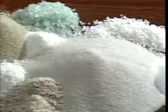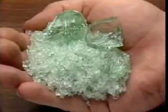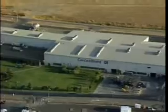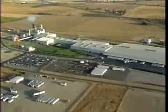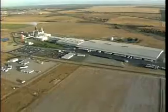It all starts with sand. From sand and other ingredients, glass is made. Recycled glass called cullet is included in the formula. At plants like this across the United States, CertainTeed Corporation manufactures fiberglass insulation to exacting specifications for use in thousands upon thousands of buildings and homes just like those you work and live in.